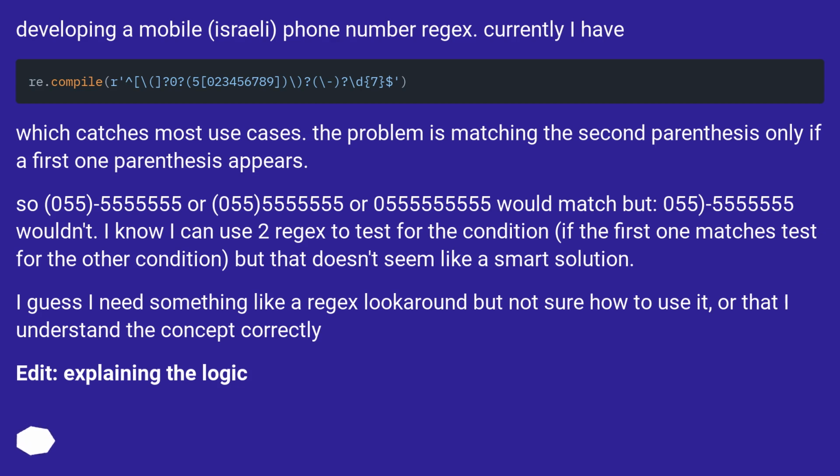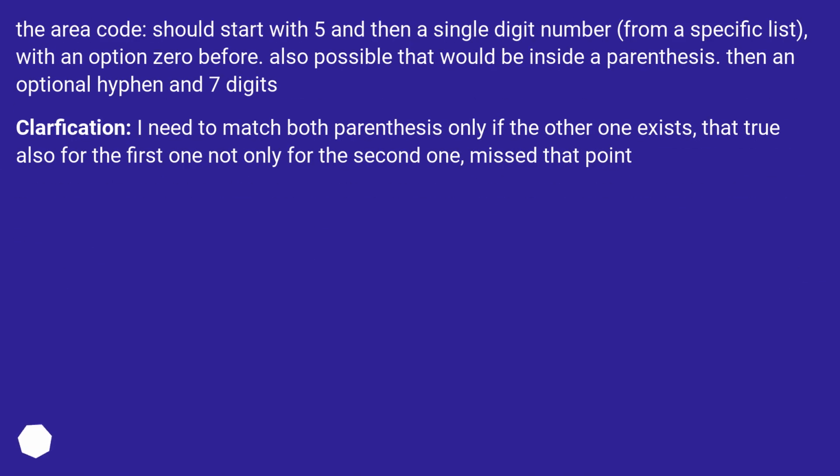I guess I need something like a regex lookaround, but not sure how to use it, or that I understand the concept correctly. Edit, explaining the logic. The area code should start with 5 and then a single digit number from a specific list, with an optional 0 before. Also possible that it would be inside a parenthesis. Then an optional hyphen. And 7 digits.